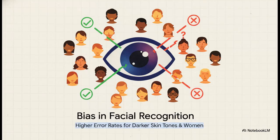Or what about facial recognition? Major studies have found that some of the most popular systems out there have way higher error rates when they're trying to identify women and people with darker skin. Why? Because the data they were trained on just wasn't diverse enough. It's a perfect example of how a technical glitch can have deeply unfair consequences for real people.